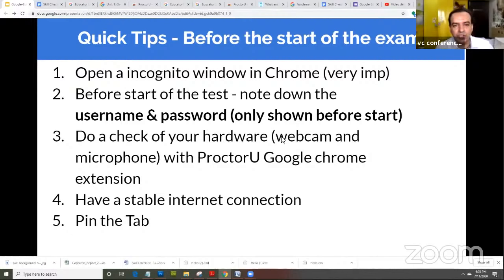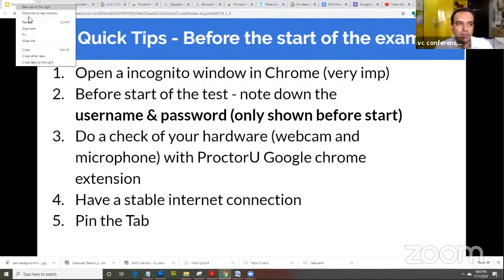Incognito window. Do a check of your hardware, as I said, that will happen with your ProcterU extension. Have a stable internet connection and pin the tab. Please understand what I mean by pin the tab: you just need to right click on your tab and click on pin.